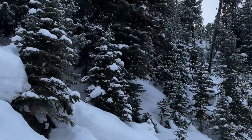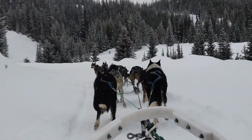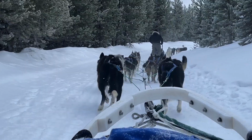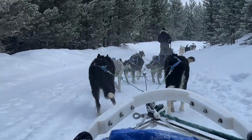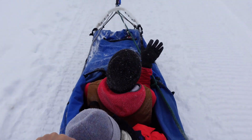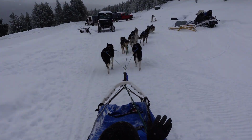And it's fun, you lay down in the sled, we did a fun loop through the forest, we saw the mountains. They run funny. We took a couple breaks to give the dogs a rest, and there was also some traffic jams. And I even got a chance to drive the sled at the end. So yeah, super fun morning.